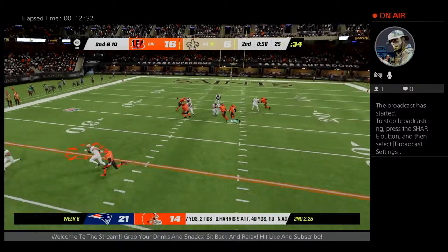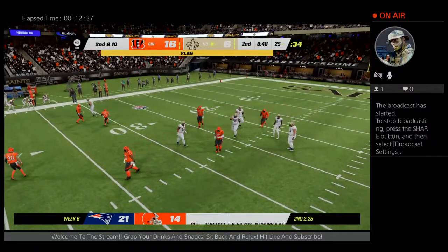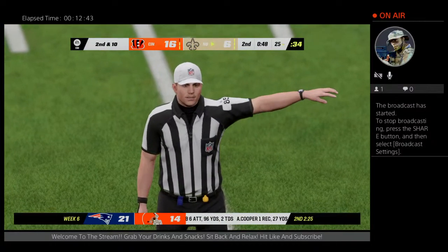To throw is Winston. He'll get this to his tight end, Troutman. And he's going to be taken down. Plus, there's a penalty flag in the backfield. They may get 15 more on top of this. I didn't even touch him.